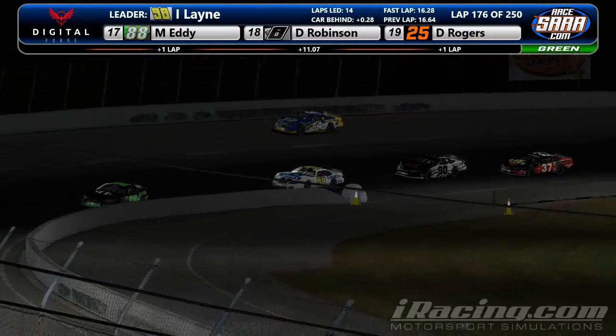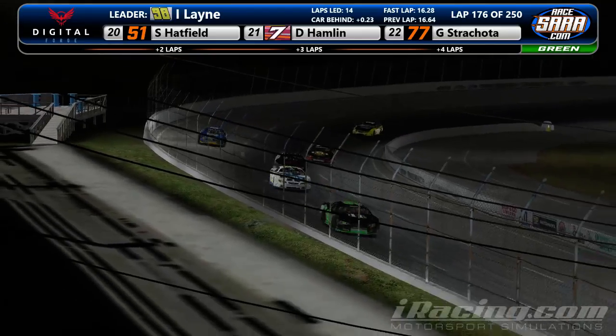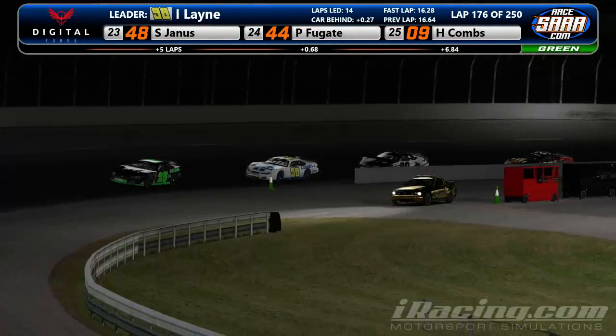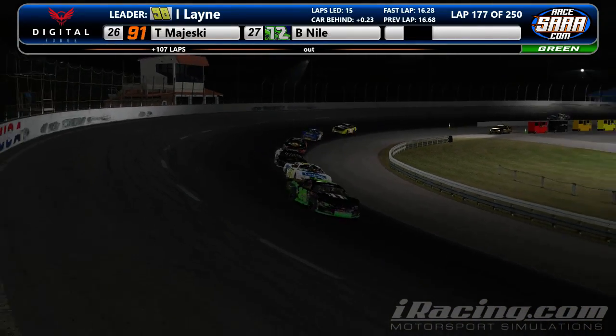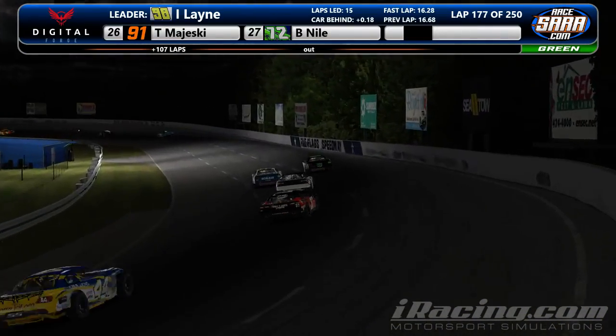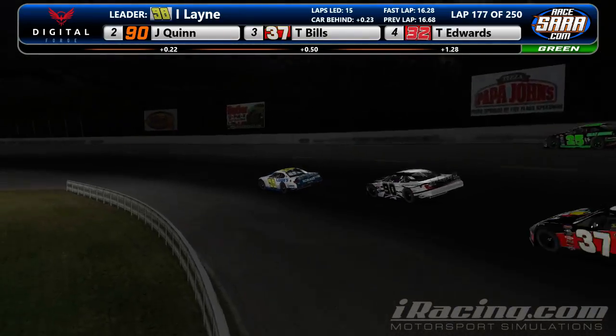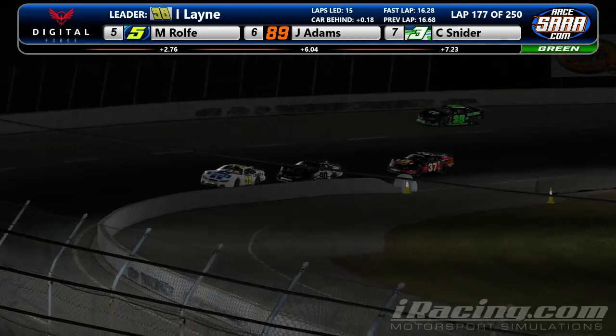Ball few get up to the high side as Ian Lane looks by. Devin Rogers ahead of Ian Lane. And Ian Lane is coming quick. Rogers will swing up to the high side here in turn 3 and, oh, he's going to tag the wall.